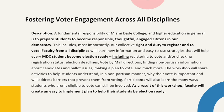So we emphasize that it's nonpartisan, wanting to help students understand why their vote's important, barriers that prevent them from voting, and also how students who aren't eligible to vote, who are in your classes, can also participate in all of these activities except for actually voting. And then we wanted to emphasize, as a result of this workshop, faculty will create an easy to implement plan to help their students be election ready. So as I mentioned, we promoted this widely, college-wide, and we're able to get 206 faculty to take the workshop in 2020.